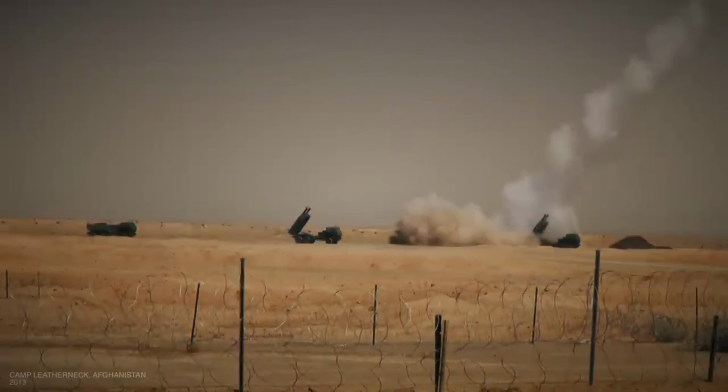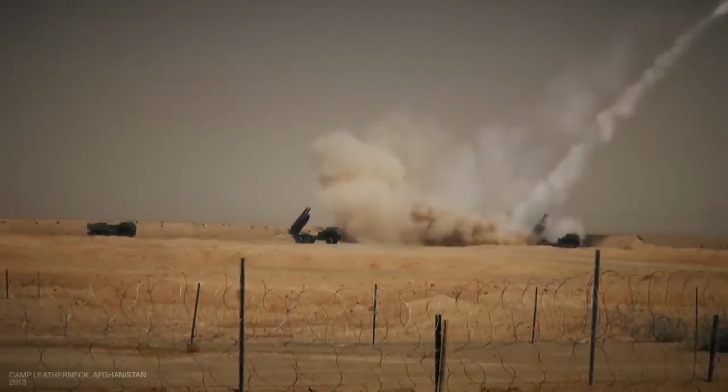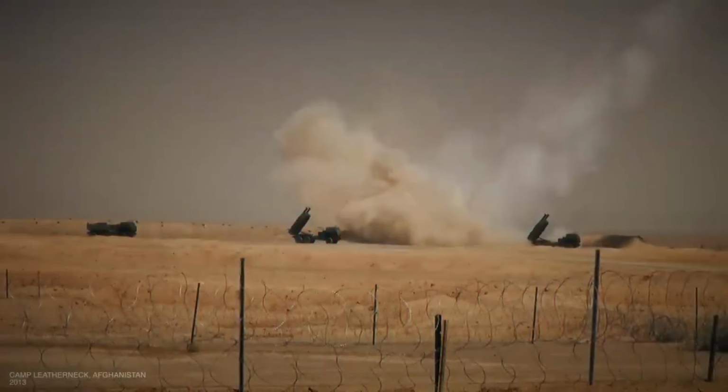It was these characteristics that put HIMARS in first place among these launchers in the United States and made it one of the best in its class in the world.